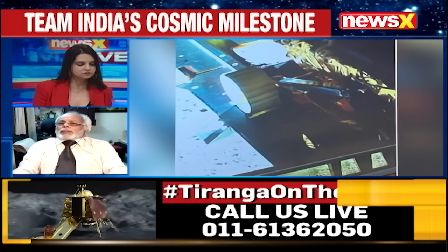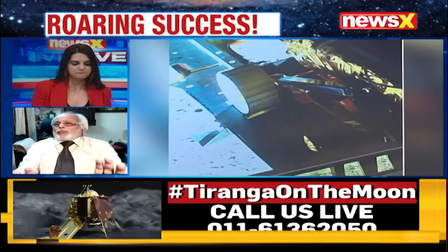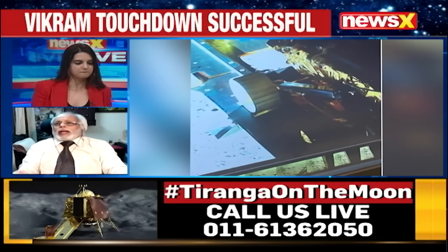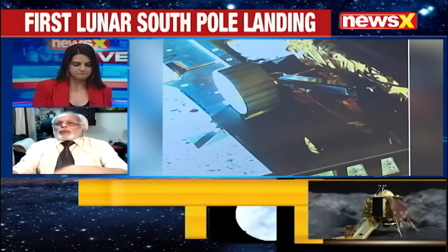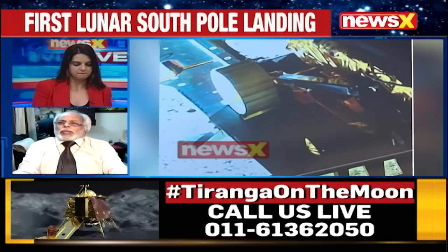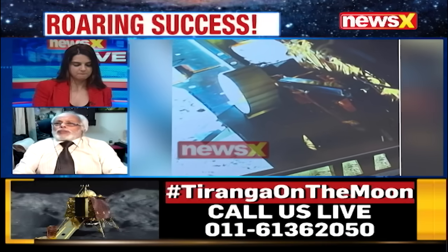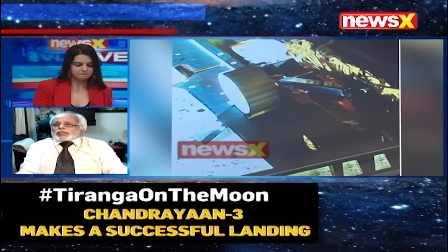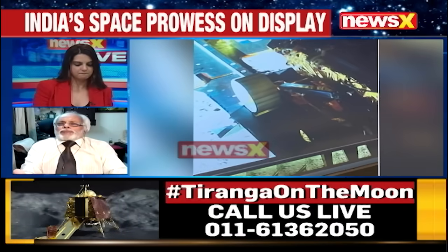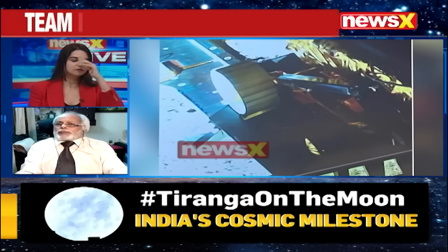Now there are a series of experiments which are planned, both by the lander Vikram and the rover which has just come out from there. And it is not going to start those experiments straight away. There is a period of stabilization. There is a phase-wise priority given to what should be done first and what should be done next. There are 4 sets of sensors on the Vikram, and 2 sets of sensors on the Rover.